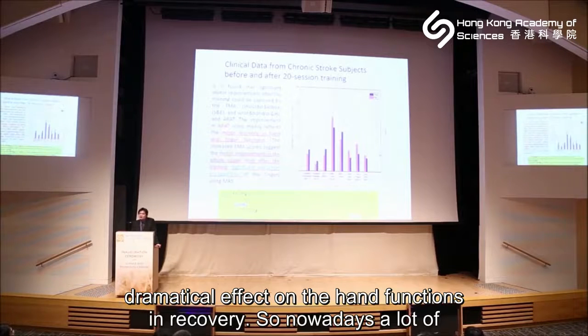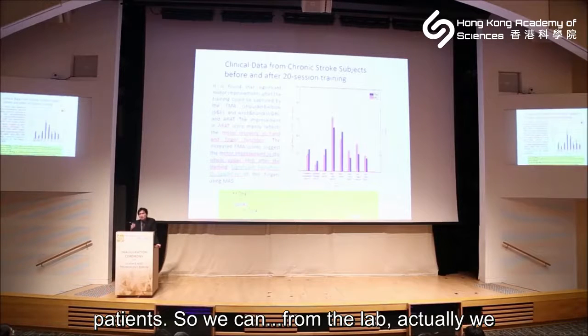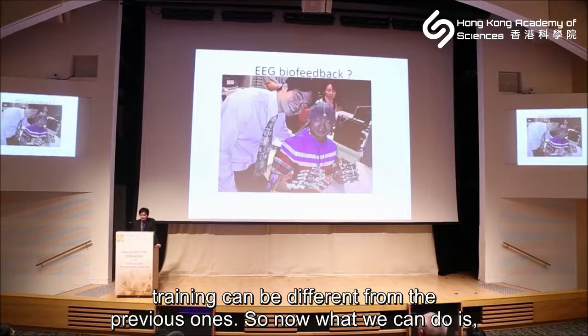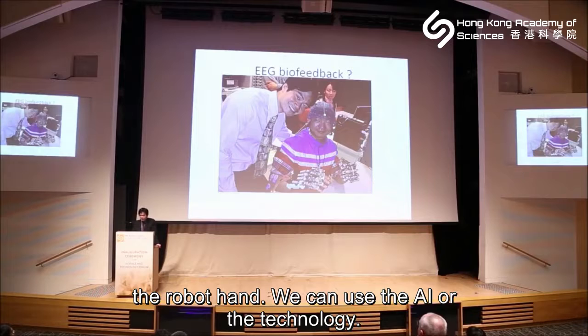Nowadays, a lot of people have started to invent different robot hands for stroke rehabilitation. So actually, from the lab, we can bring the technology to the whole world, and see how the training can be different from before. Now what we can do is use the brainwave. We decode the brainwave and then control the robot hands. So we can use AI technology to do that. So let's see.